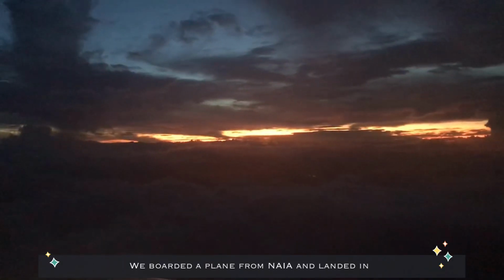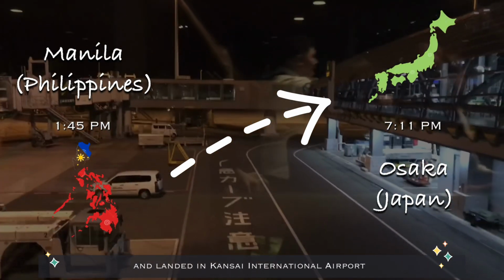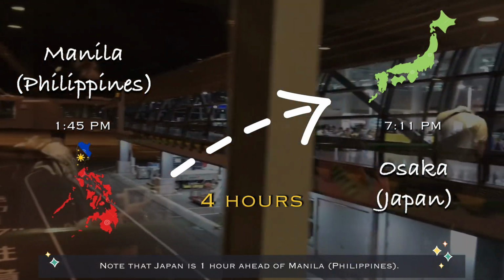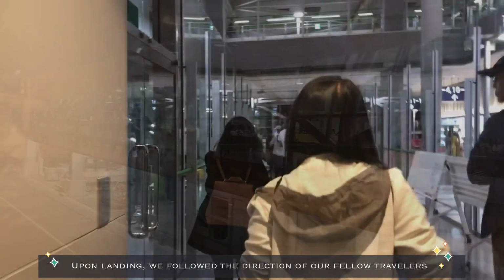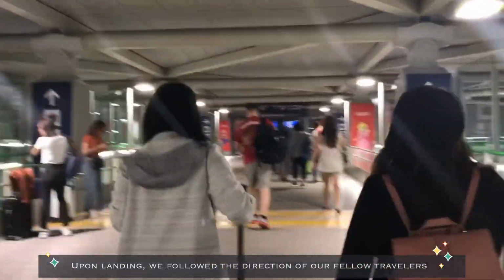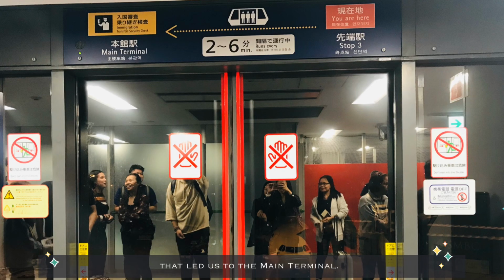September 5, Night 1. We boarded a plane from Naiya and landed in Kansai International Airport after 4 hours. Note that Japan is 1 hour ahead of Manila. Upon landing, we followed the direction of our fellow travelers and hopped on the airport's free shuttle service that led us to the main terminal.